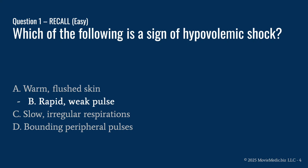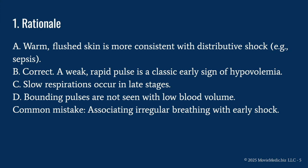The answer is B. Rapid, weak pulse. Why? Warm, flushed skin is more consistent with distributive shock, such as what we see with sepsis. B is correct because a weak, rapid pulse is a classic early sign of hypovolemia. That's not having enough blood in the system, right? And so to compensate, you have a weak, rapid pulse as your body tries to keep up. C is wrong because slow respirations occur in late stages of shock, and D is not correct because bounding pulses are not seen with low blood volume.